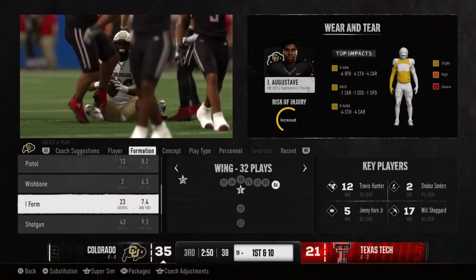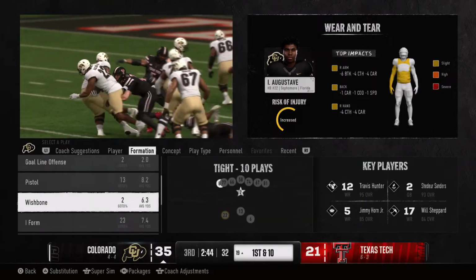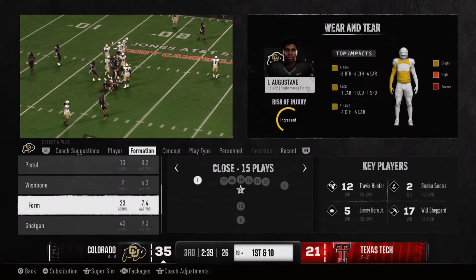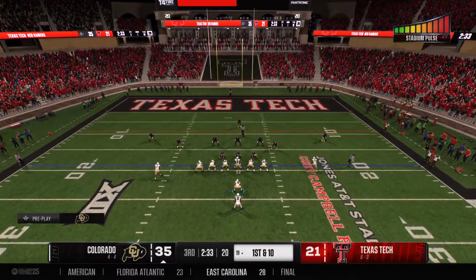And the Buffaloes will keep this drive going. Pound it, pound it, pound it. I might not have that pretty run-pass ratio of 50-50, but if I can run the football like this consistently, if you're not going to do anything about it, you want to be a great offensive coordinator, keep calling the run. They've moved it to the 19, 1st and 10.